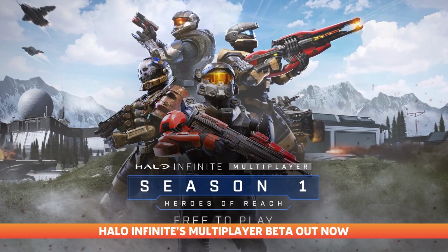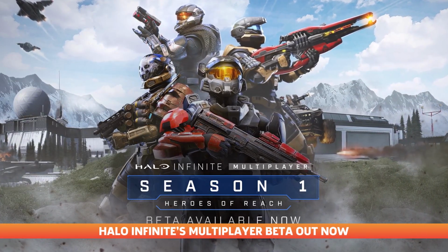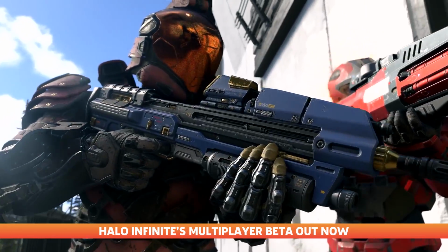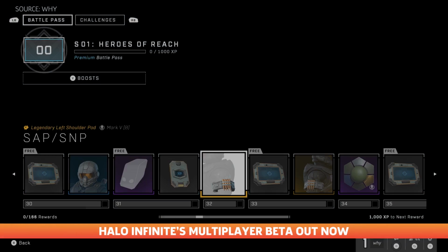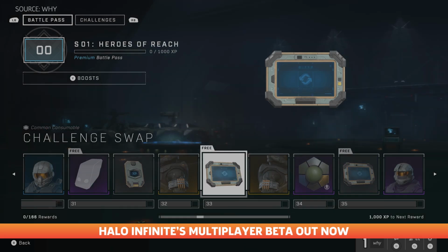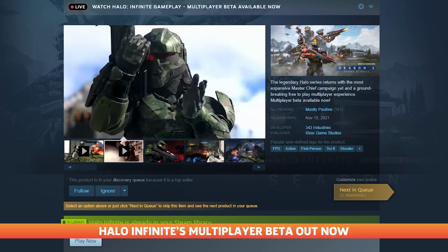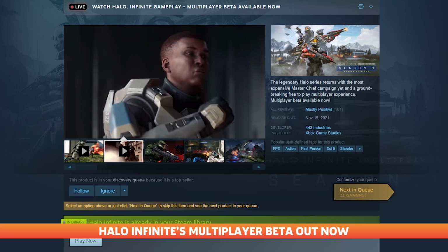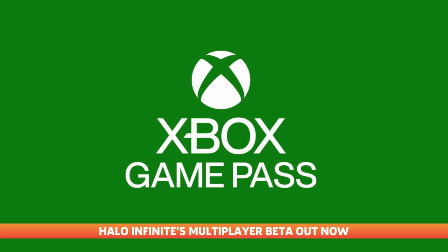Halo Infinite's first season is called Heroes of Reach and will run through May 2nd, 2022. But because Infinite's Battle Pass never expires, there's no pressure to complete it by then. Throughout the season, players will be able to unlock additional weapon charms, visors, and even armor kits for each of the original heroes from Halo Reach. You can find the Halo Infinite multiplayer in the Xbox Store on PC and Xbox consoles, on Steam, or in the recently added section of Game Pass.